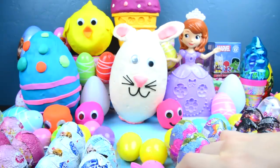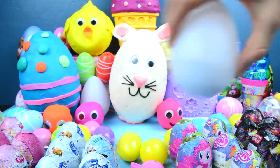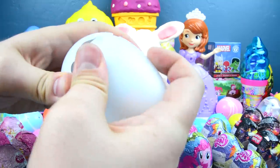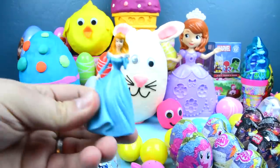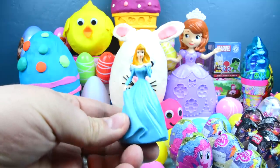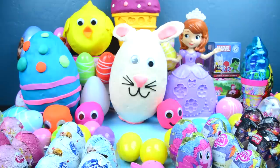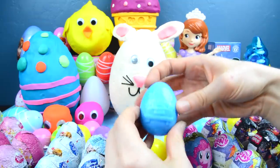Let's see. What's in this big white egg right here? Oh, let's find out. Okay. Oh, it looks like we got another princess. Oh, that's Aurora in her blue dress. Ooh, pretty. Okay, let's do a Mater egg.